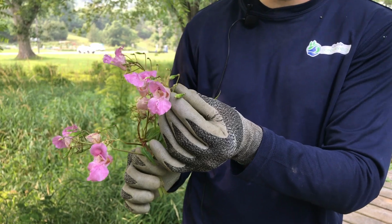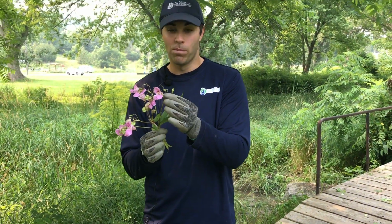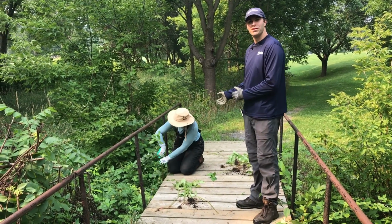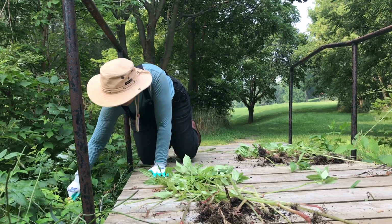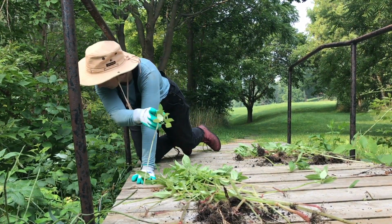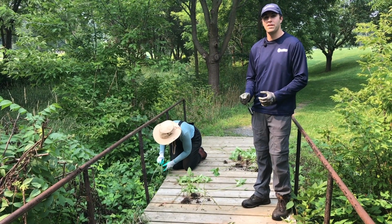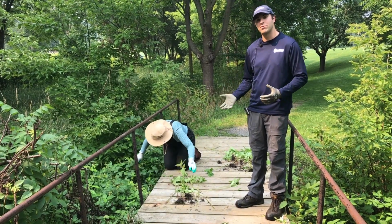So the best time to pull it is when it's still flowering or before it's flowering or before the seeds have fully matured. In terms of the removal of the Himalayan balsam, we can just look and see what our volunteer Kat here is doing. So she's grabbing the base of the stem and pulling up the Himalayan balsam very gently to get hopefully the root if possible. But if the Himalayan balsam snaps off before you can pull up the root, it's not a huge deal because this plant is an annual. So that means it only grows for 1 year and it only sprouts from seed.